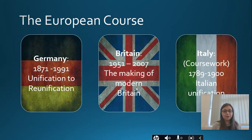The European part of the course is German history. Okay, so a lot of you will have studied German history before. Lots of you will have done the classic end of World War One, Weimar Republic, rise of Hitler, World War II. That's the standard set. You tend to do it in year 9, you tend to do it at GCSE. Some of you will have also done the Cold War.